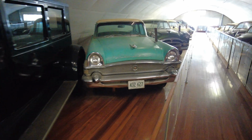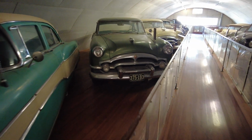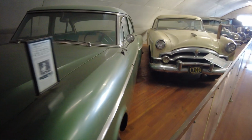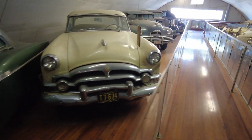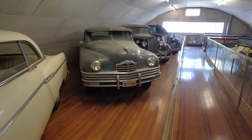An old Clipper. Let's see, what is this? This is a Packard. I'm sure you car guys recognize that right off.